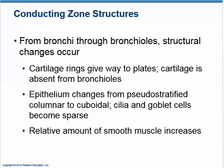So the epithelium also changes because the pseudostratified columnar epithelium is fairly thick, and once you get into a small lumen, you can't have the thickness of the epithelium being bigger than the lumen. So as we get deeper into the bronchial tree, it goes from pseudostratified to cuboidal, and then you have fewer and fewer mucous cells, fewer and fewer cilia. And like I said before, the smooth muscle in the walls increases. We call the very last bronchi, the smallest bronchi of the conducting zone, the terminal bronchioles. Terminal means the end.